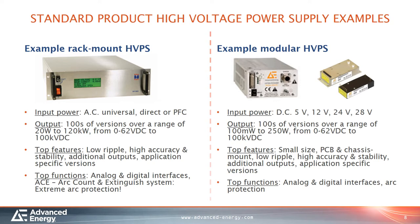Top features are different. These are different devices. So small size, a device might bolt right to a chassis or be soldered and screwed right onto a printed circuit board. They may have very low ripple, very high accuracy and stability. They can be equipped with additional outputs and often are available in application-specific versions. Top functions, analog interface with high precision or digital interface with high precision, also arc protection.